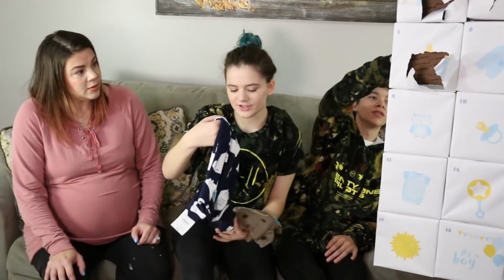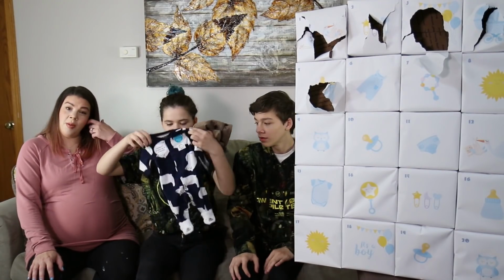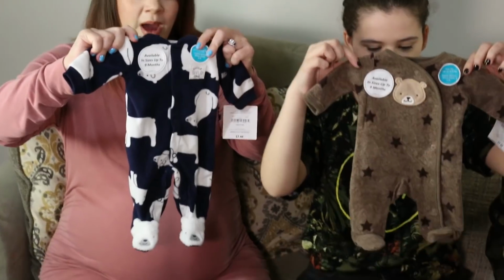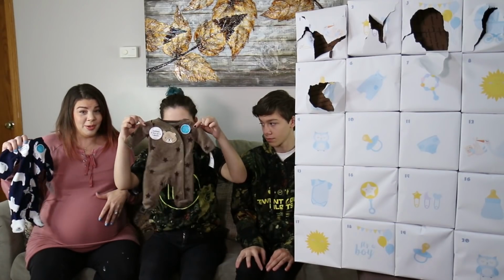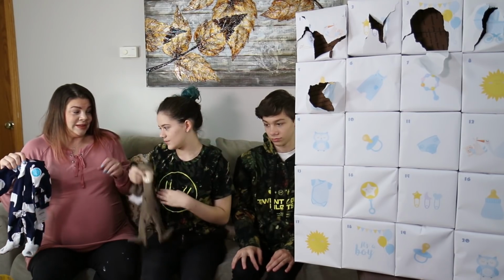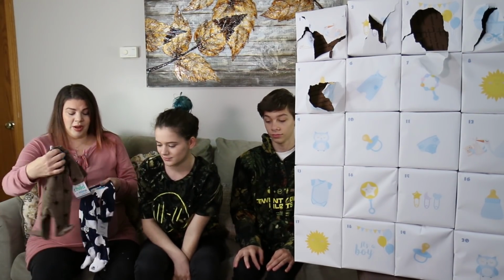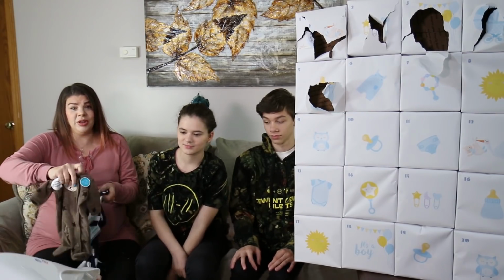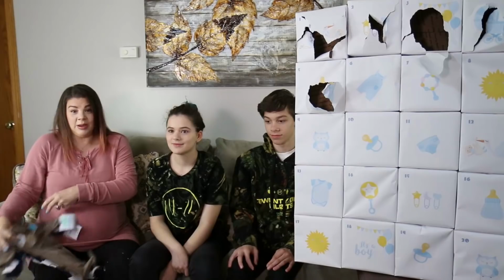Check it out. It's jammies. And Daddy bought these at Walmart. We buy preemie because our babies are always small. Although I'm not sure about this one. This one looks a little big. Big bath, Micah says. So we might be returning these for a larger size. This one might be fat. He might be a chubber.